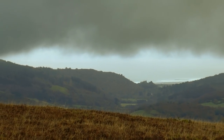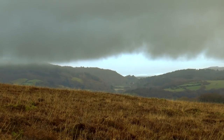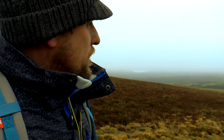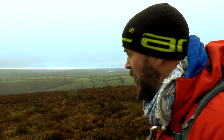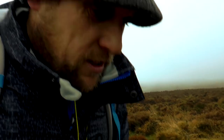See the sea over there. Those moody old clouds moving across quick, aren't they? This has been a bit of a slog. As Nathan says, a thankless slog. A lot of straight line, it's running out of views. Especially now we're getting up in the cloud a bit more. So by the time we get up to Dunkery Beacon, where the views are meant to be fantastic, you're supposed to be able to see the Brecon Beacons from up there. We're not going to have anything to see. That's just the way it goes.